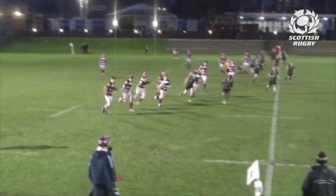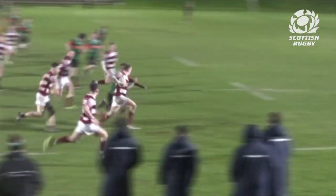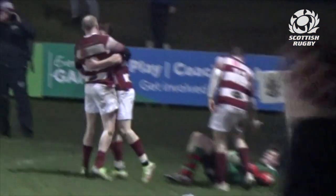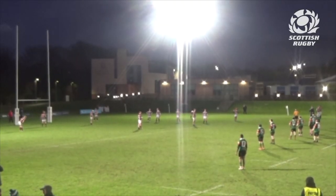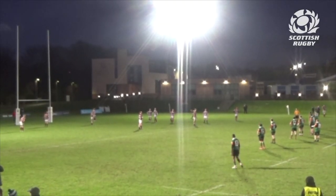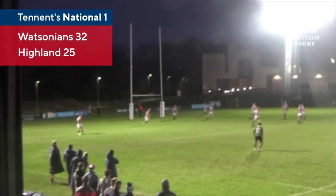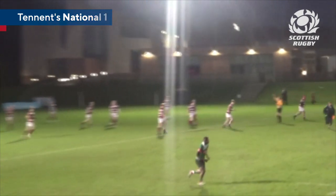Watsonians added the icing on their cake with the fourth try, courtesy of Jamie Stove. He ran in unchallenged from about 30 metres out. Ben Morris pulled this penalty back for Highland, but it wasn't to be from the Highlanders, and Watsonians got their second win of the year, making it 10 points from 10 in 2022.